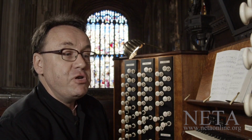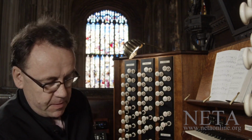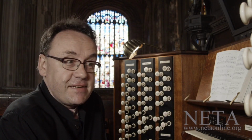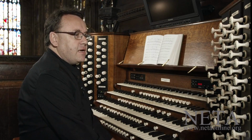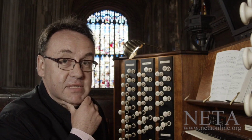Of course, its primary job, day in, day out, is to accompany the world-famous choir. And on this organ, we have three fully enclosed divisions. In fact, in the last rebuild, all the swell boxes were brand new, and they're incredibly effective. Of course, one of the finest stops on this organ is the acoustic of King's College Chapel. So here is just an example of some sort of psalm accompaniment where the amount of colour is almost infinite.